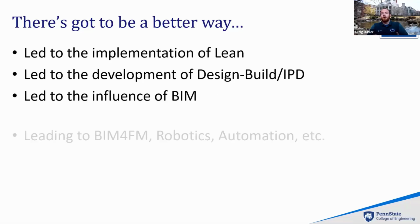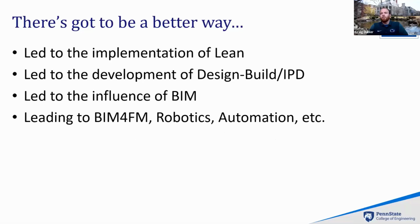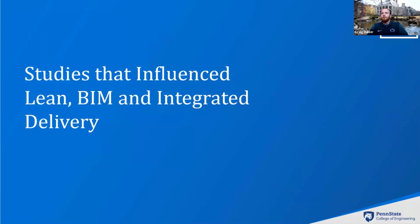And hopefully, people saying there's got to be a better way of doing things, or this just doesn't work, will lead to the future of BIM for FM. We're going to be talking about the tip of the iceberg now, but more robotics, automation. I'm really excited to be involved in where we're at as an industry. But paying homage to the studies that have come before us. If you haven't heard these, great, it's new to you. If you have, I'm sorry, it's a refresher.